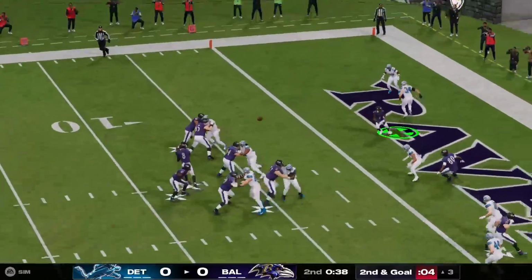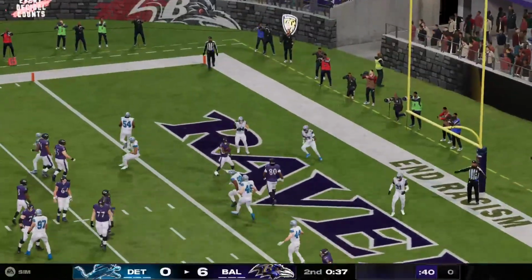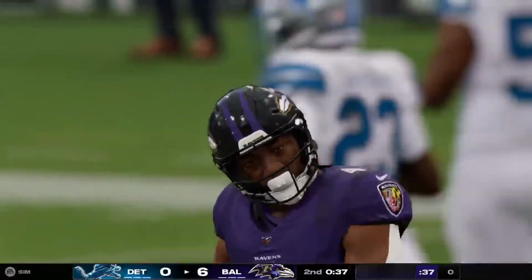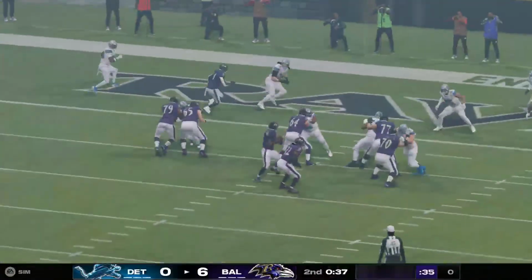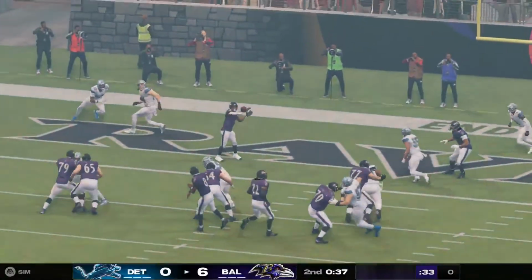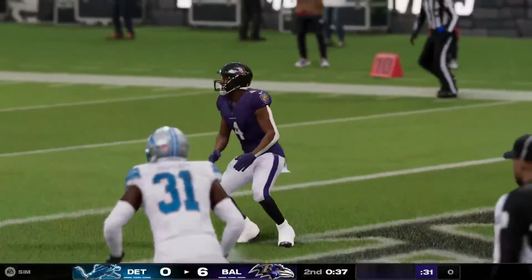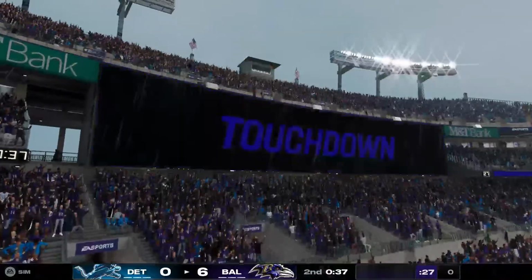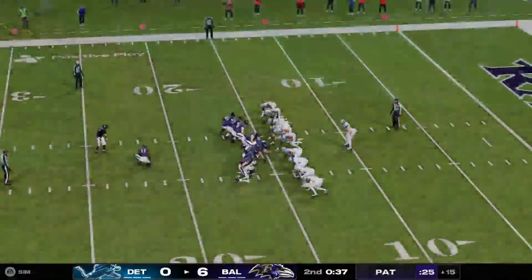Now it's Jackson. There's Flowers. He's got it. Touchdown, Ravens. A 3-yard touchdown pass. And the Ravens post the first points of the ball game as they take the lead here in this 2nd quarter. And that touchdown gives them a touchdown lead before they attempt the extra point.